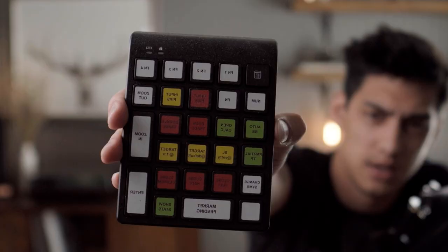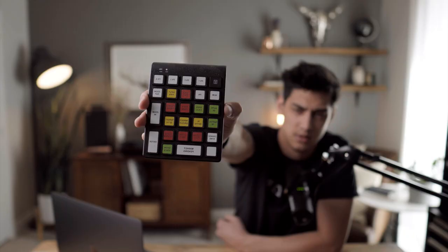I don't know. This one is from Kookie94. Thank you for sharing your knowledge. Do you use any trading assistance? No, I have a Magic Keys, which, boom. So I use this guy. Turn this. Can you see that?